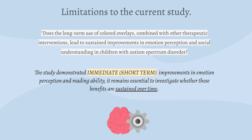The current study might have been limited to a short intervention period, and it only focuses on immediate effects, not allowing for a thorough examination of the long-term effects of color overlays. Extending the duration of the intervention could provide a clearer understanding of sustained benefits.